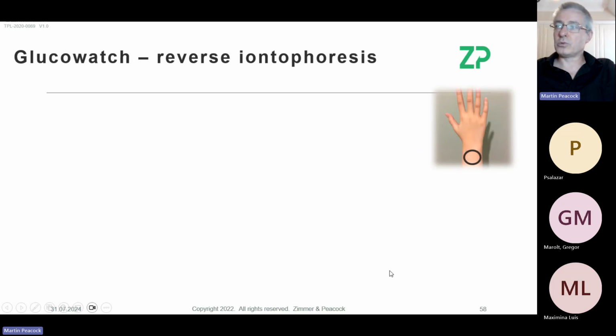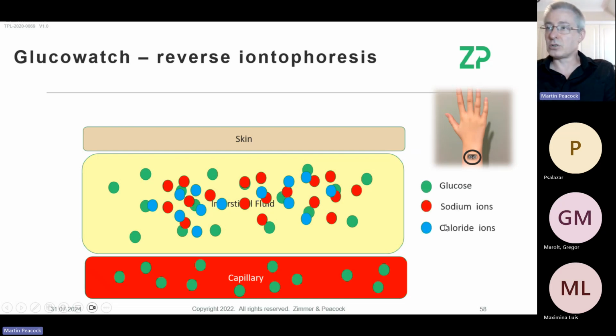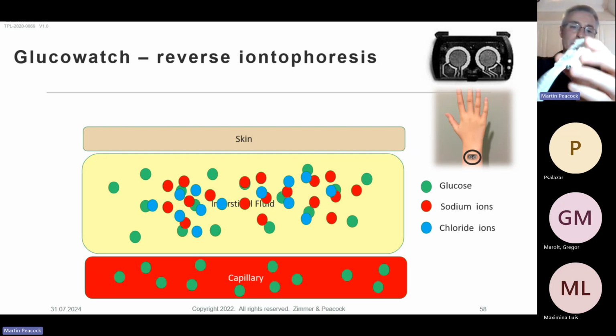It was using a technique called reverse iontophoresis. You have the skin, and underneath the skin in the interstitial fluid, you have glucose. When Abbott and Dexcom are measuring glucose, they're literally putting their electrochemical cell, this fiber or filament, directly into that interstitial fluid. With Cygnus, they were actually trying to extract the glucose using reverse iontophoresis. So they had some pretty big electrodes on the back of this watch. I suppose it's not so dissimilar to this microneedle, but I can see what was going on here. They had a watch, whereas I've got microneedles. They had some sort of electrode patch.